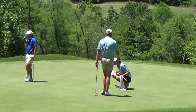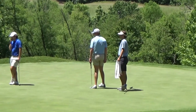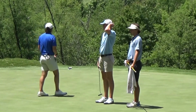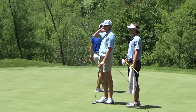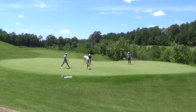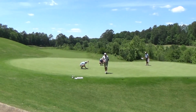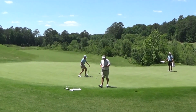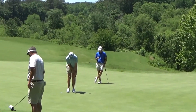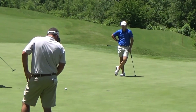This course is a Reese Jones design. Myles' last name is Jones. So could he be the winner at the end of the day? You can see the second green, which is elevated. Myles now with a par attempt to stay at 1 under for the tournament.